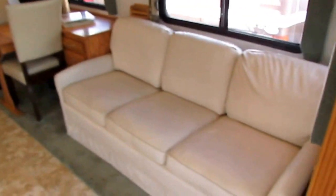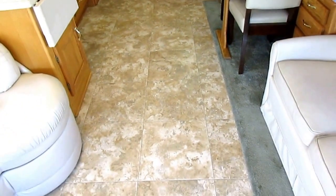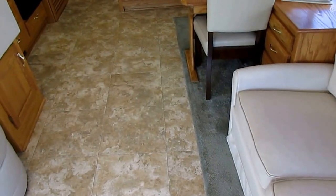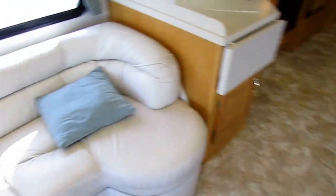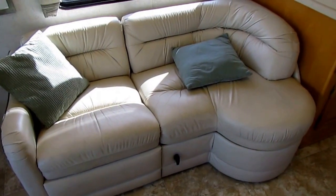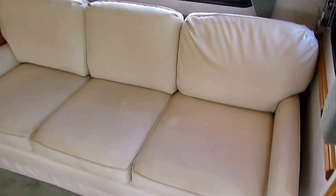I've got the generator running right now, but you've got a lot of room back here. Now, the previous owners took the carpet out and put this linoleum down. It looks great, which I would do too, because who wants to clean carpet all the time? This is something you can just sweep and mop out and be done with it. It's got the opposing sofa floor plan. You've got the J lounge on one side, and then you've got a magic bed on the other.